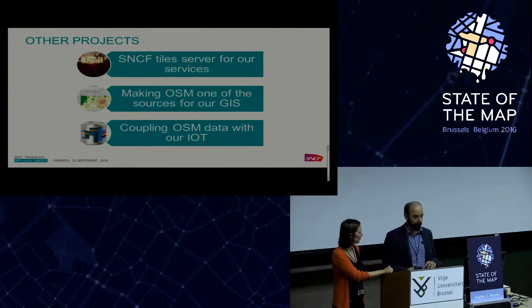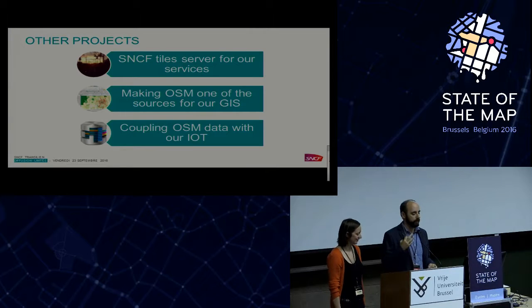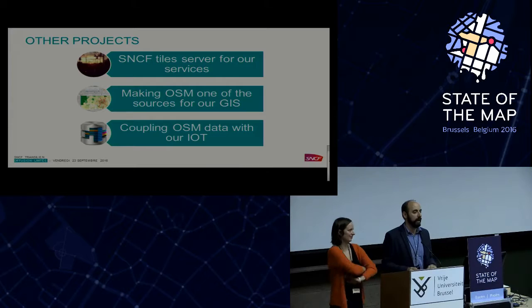And we are also working on putting real-time data on our maps in our application. At the end of the year or beginning of the next year, we will be able to show the state of the elevators, whether an elevator is working or not working. So we are plugging the internal API of the SNCF into OSM data.